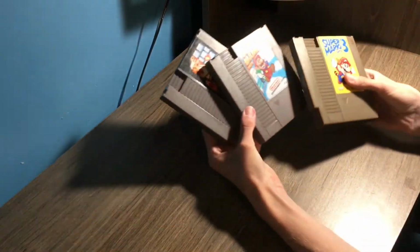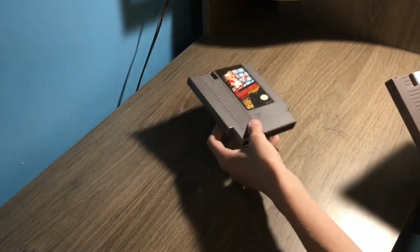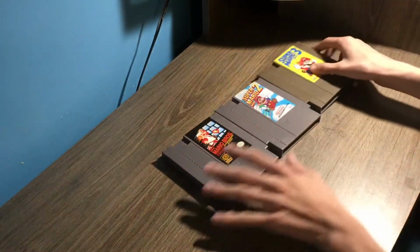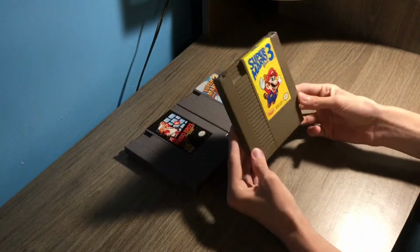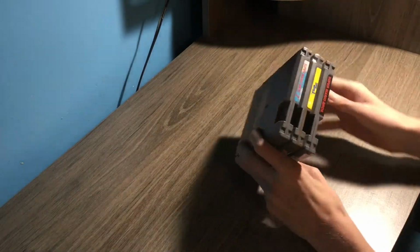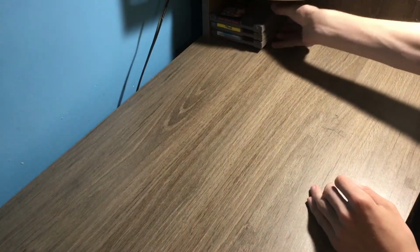Okay, so today I thought we'd take a look at my NES highlights. So of course you can't have a NES collection without the 3 classic Super Mario Brothers games. This cartridge is very yellowed, but these are must-haves for NES collectors, I think, because they are super fun.